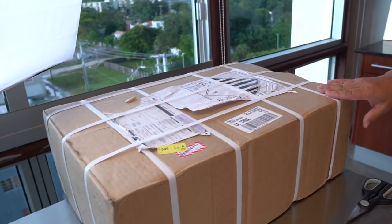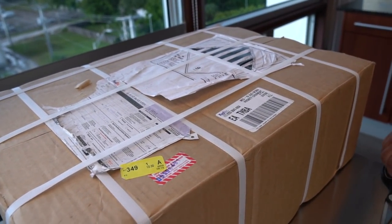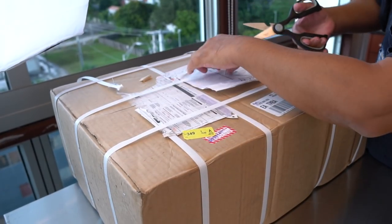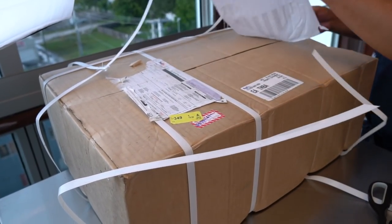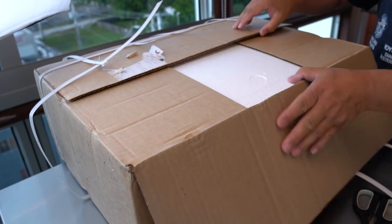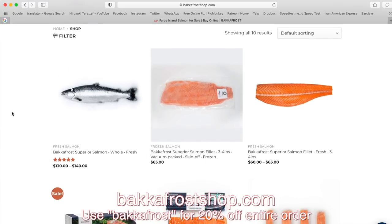We got a really nice surprise here from Bakkafrost Salmon. Let's take a look, Hiro. They sent this to you, FedEx, from their headquarters in New Jersey. If you saw from our previous video, they offer the world's best farm-raised salmon. No GMO, no antibiotics, parasite-free feed. So this salmon that you get, you can enjoy it at home as well, anytime. Right now, they're shipping to the people in the United States.